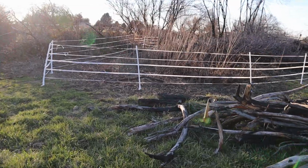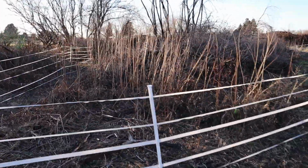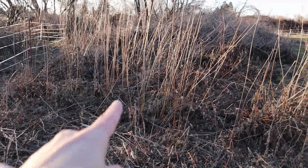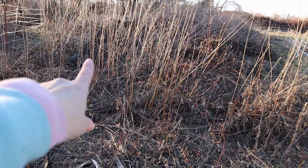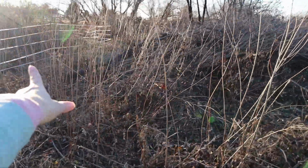And all of these, just to show you what kind of a weed these are, all of these little tree sticks you see popping up, yeah, those are all Russian olive. So those all need to come out.